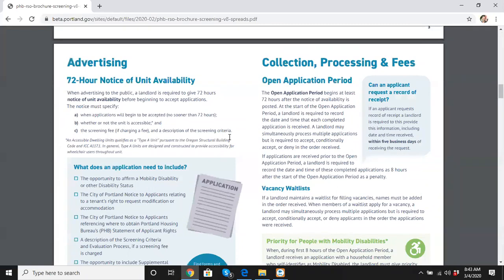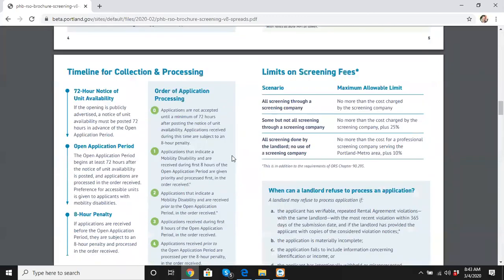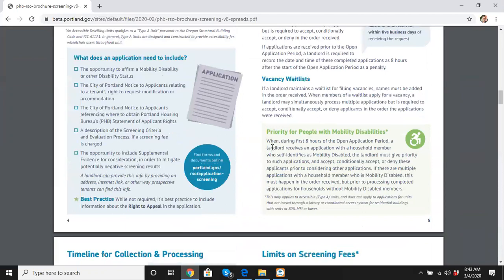If you scroll down, just a little bit on the green section right there: priority for people with mobility disabilities. I don't have any problem with this whatsoever, but obviously we're trying to eliminate vacancy. If there's someone who wants to move in prior to someone, they have priority. This property can be offered to you, but you have to move in on this date and pay the rent based on this date. If somebody wants to move in 6 months from now, we don't have to hold the unit for them.